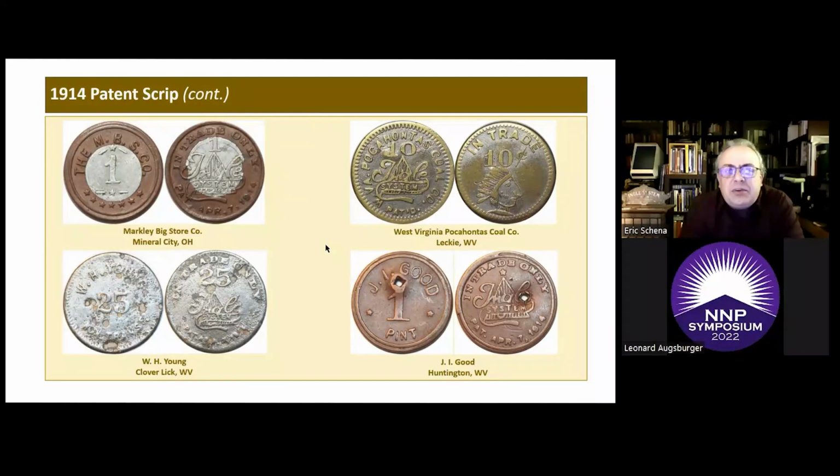What's particularly fascinating here is that bimetallic tokens were the most expensive of the tokens that you could get because of the cost to make the planchets. And so it's highly unusual to see a bimetallic token, especially in such a low denomination.